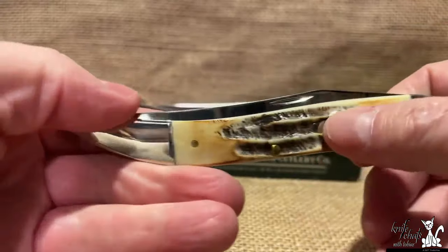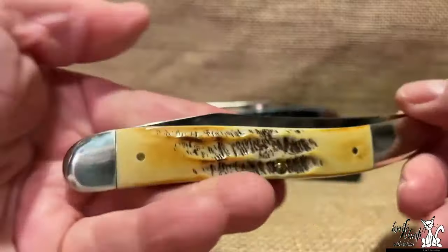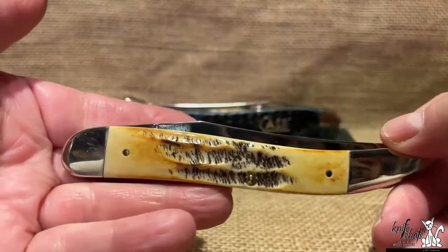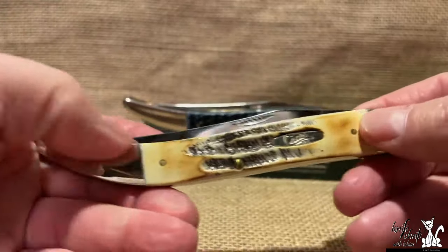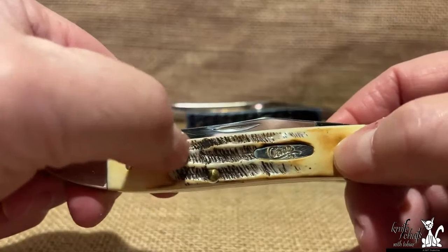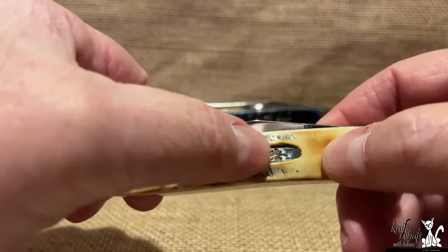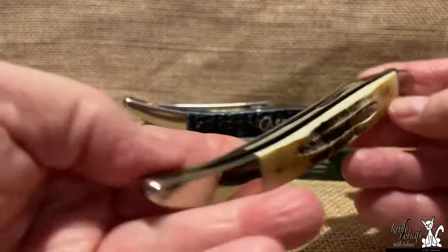But you can see there, beautiful bone stag. And look at this side and look at that side. The toasting on the two sides is almost perfect. It's so nicely matched. That shield is sunk deep into that one groove. It is just like perfectly set into that. It's just a gorgeous knife.